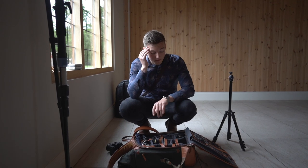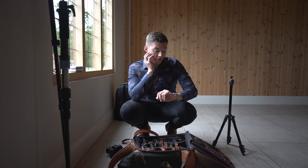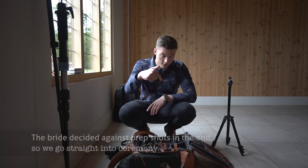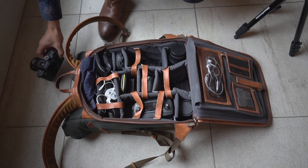Just setting up for the ceremony whilst we've got time, because the bride's not decent or wanting cameras at the minute. So whilst we've got 10 minutes, I thought I might as well get the cameras and the tripods out and stuff. Coming on this kit bag, usual setup.